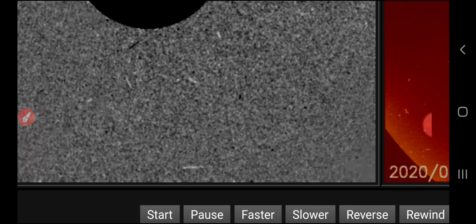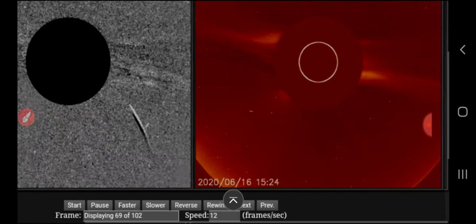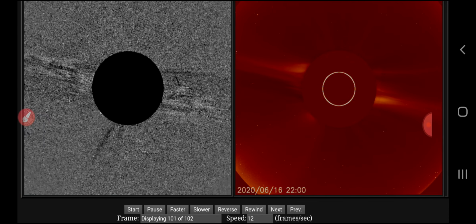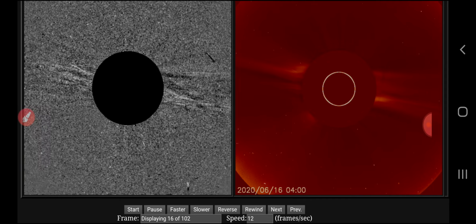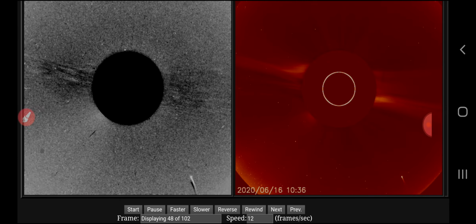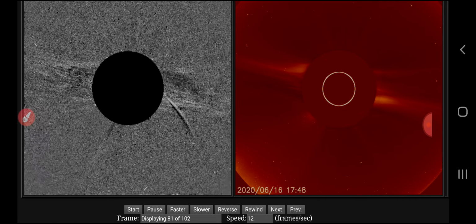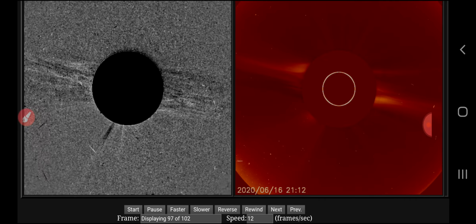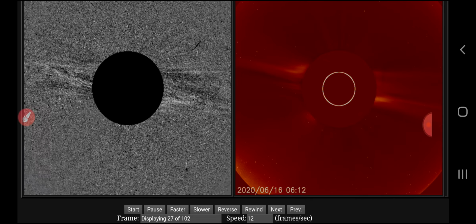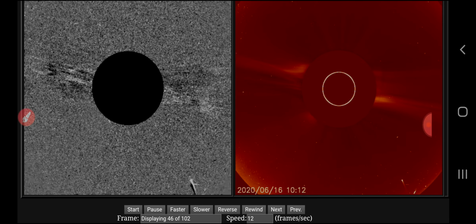Now, see, there's the first one. And I showed you guys one the other day, so we may go over to Stereo A and check it out and see what we can see over there. But, yeah, that's pretty impressive. I'm going to try to stop it on that thing that's shooting across there. Right about, man. Okay, so I'm going to back it up.